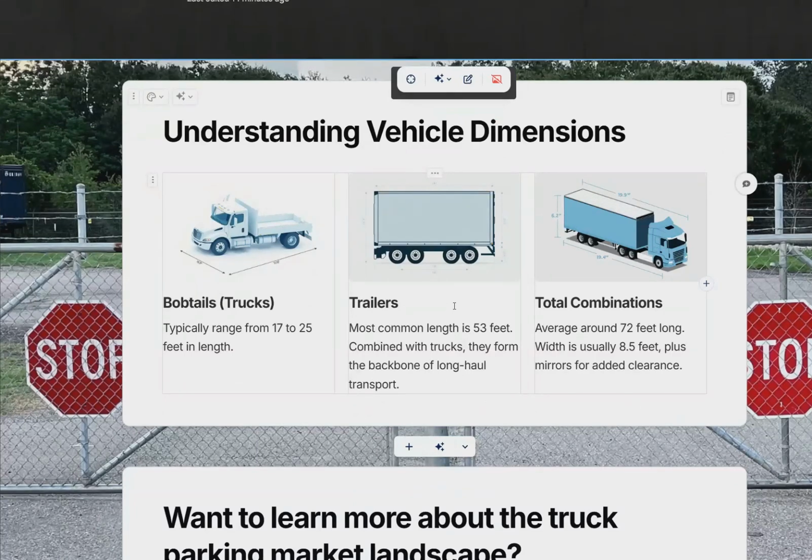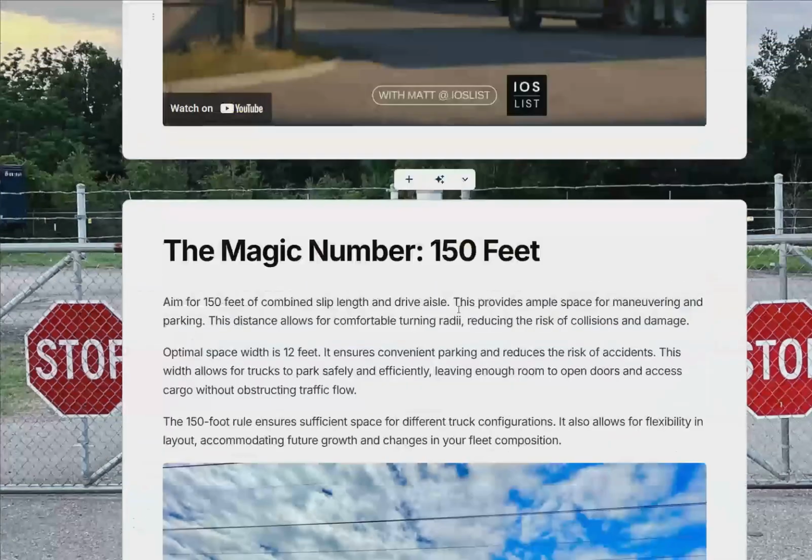You have to be careful because sometimes you work with car carriers, and car carriers can stick out way more than what they may tell you. So you always have to be careful about that. 72 feet is probably the average, but if they're carrying cars on top and sticking out, it could be a little bit more.